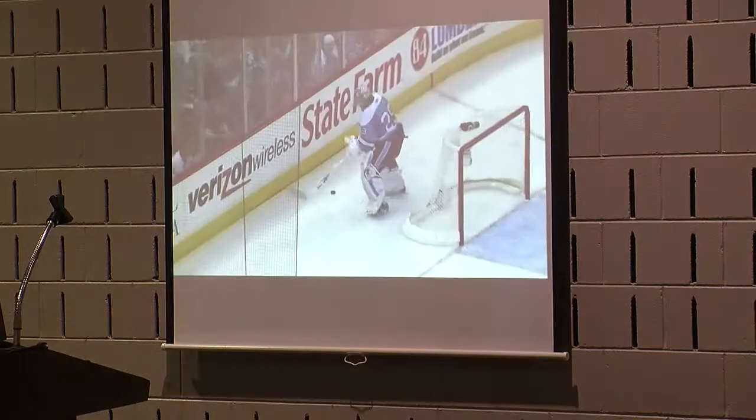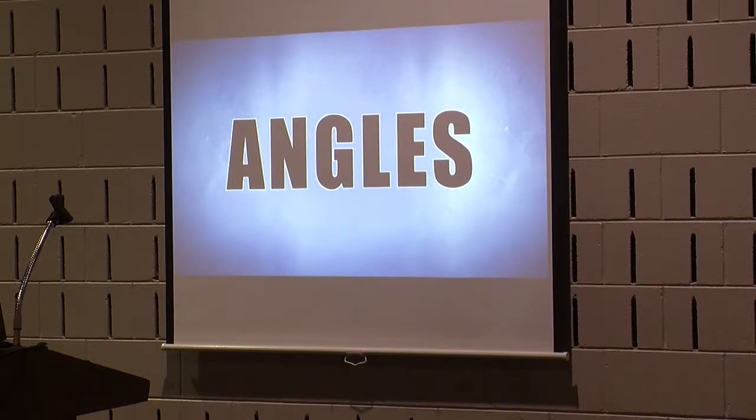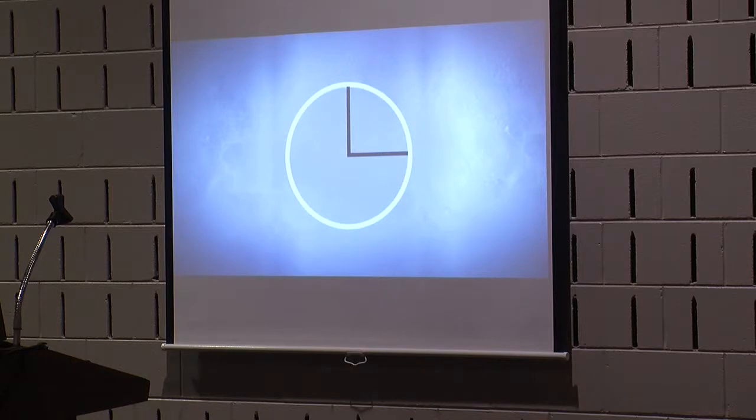Now let's take a look at all of this from another angle. Angles, a fundamental part of hockey and geometry. What is an angle? Think of two straight lines or rays that start at the same point. Now imagine a circle laid over it with the center of the circle at the point. The angle measures the arc, the turn between the two lines, in degrees.